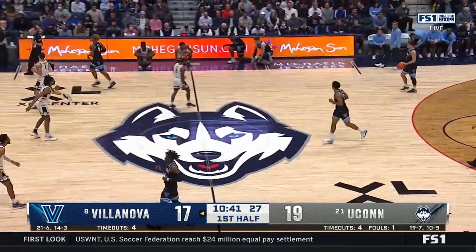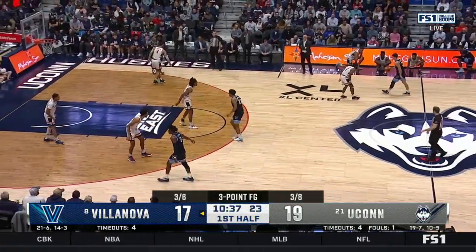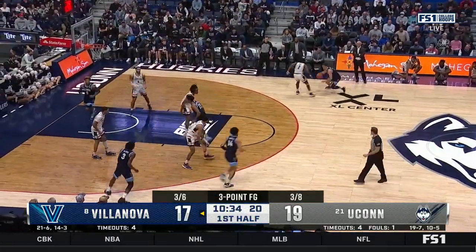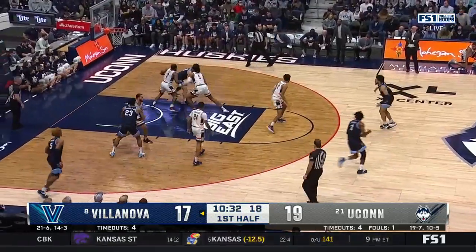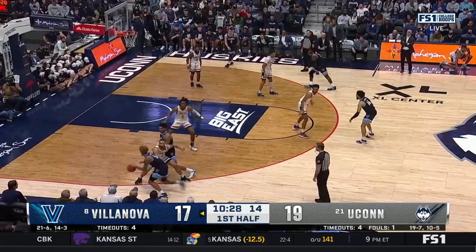They have so much expectation for this young man. He's a talent. Gatorade Player there out of DeMatha Catholic High School. Just trying to get that game going as we move through February. Here's that post up, and if you don't stay at home, they find the open shooter.